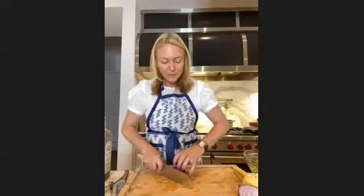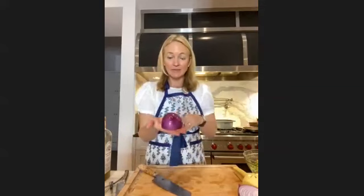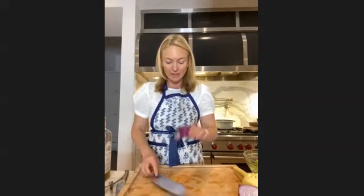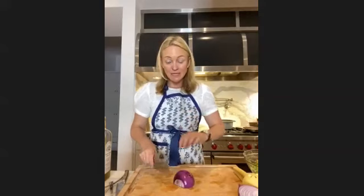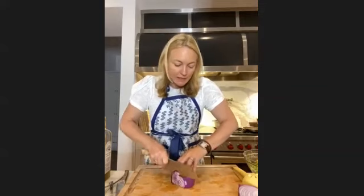So one thing I want to say, you guys, again, we're doing the half cut. This is just like I did the shallot to show you guys, but it's a bigger version. It's a red onion. We're going to cut this really thin. The thinner, the better, because you don't want that big chunk of red onion when you take a bite of the salad.